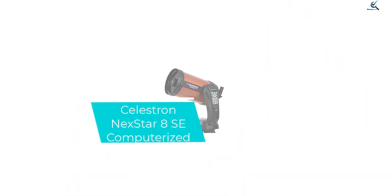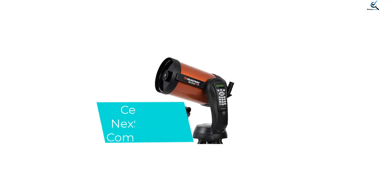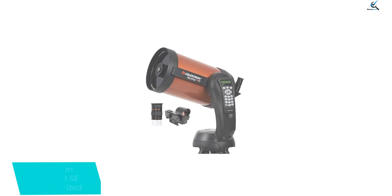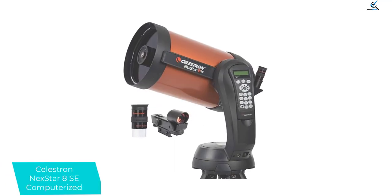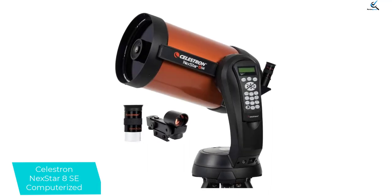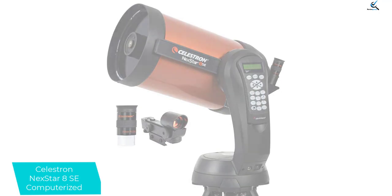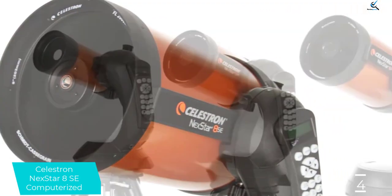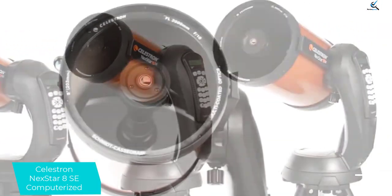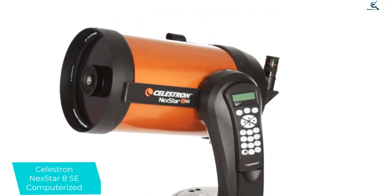Moving on at number 4, we have Celestron Nexstar 8 SE computerized. The Nexstar series is well pedigreed in astronomical circles, and the distinctive orange tube is a common sight at star parties. The 8-inch aperture model is a personal favorite, striking a great balance between power, price, and convenience. Despite its larger size, the telescope is still portable thanks to its compact but complex design that replicates the optical performance of a longer telescope.